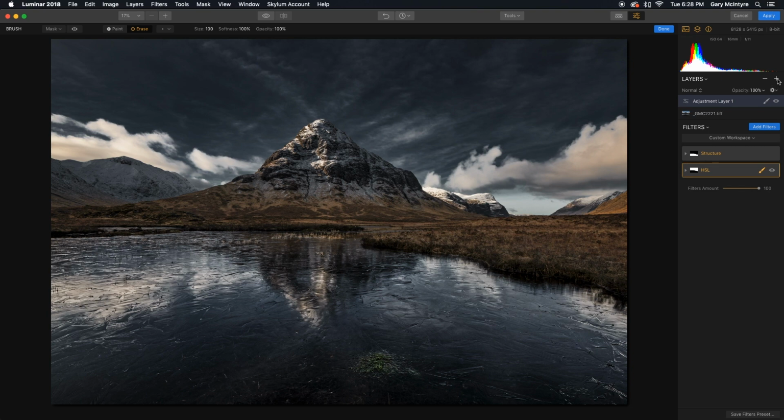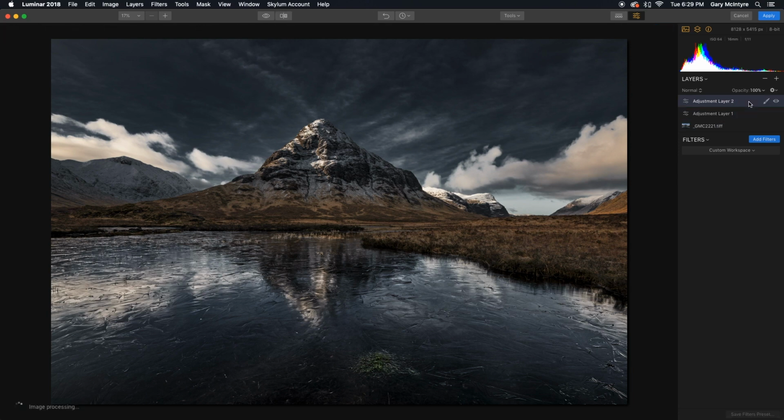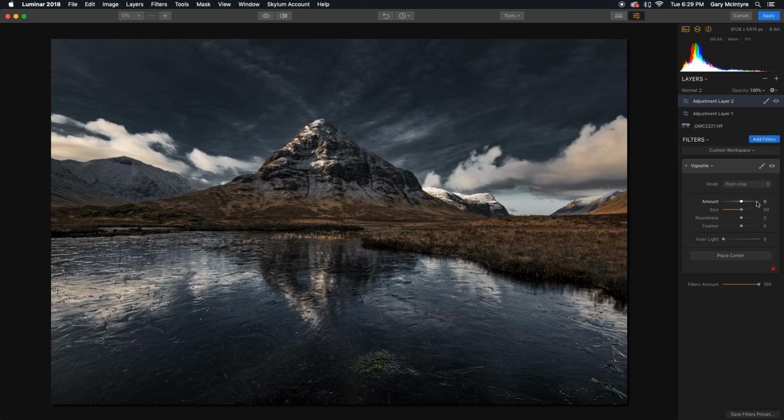Last but not least, choose another layer. Remember to turn these off if you're using them. Adjustment layer 2, adjustment layer 1, adjustment layer 2, there's nothing on it. Add filter, I am going to just add a vignette. Close that out of the way, bring it down and just add a slight vignette. Just bring it in. And I'm going to stop at that, so hopefully you've seen how quickly this works. Click apply and it will go back into Photoshop.